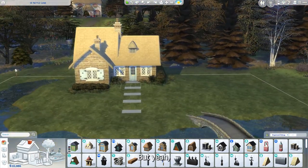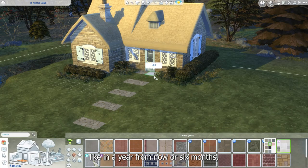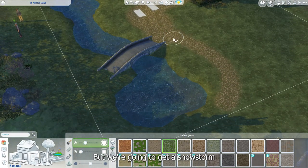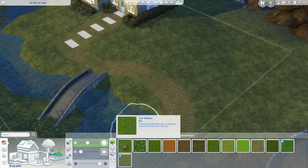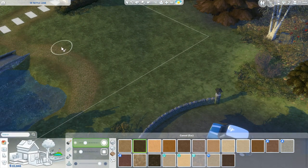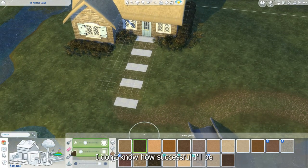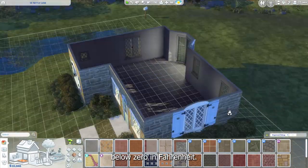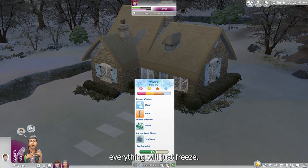She's gone forever. But we're getting a snowstorm today. It's December 22nd in real time. So if you're seeing this in a year from now or 6 months, it will not be winter in the Northern Hemisphere. But we're going to get a snowstorm 2 days before Christmas. So I'm going to rush away after my work day and try to get to my mom's before it snows. I don't know how successful I'll be. Right now it's above freezing, but it's going to drop well below zero in Fahrenheit, so there's going to be a flash freeze, where literally everything will just freeze.